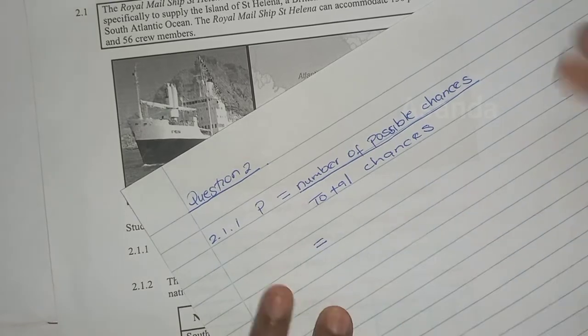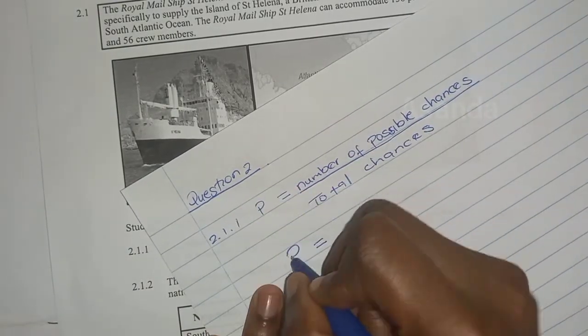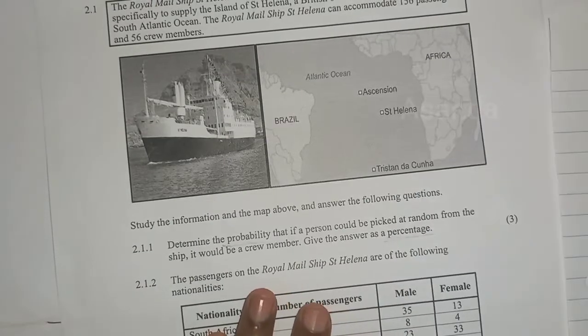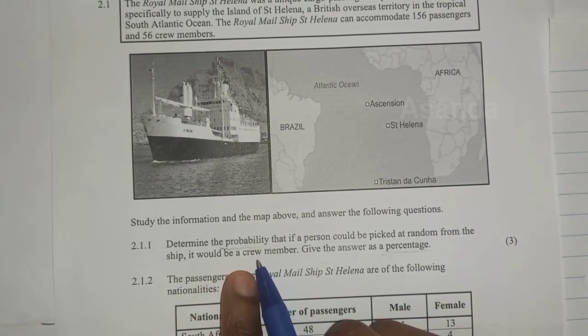Okay, so we are calculating the probability. So that's going to be our unknown. And then we have to substitute these two. So what is the number of possible chances? We are going to go back to the question, to make sure we answer the right thing. They want the possible chances for the crew member.